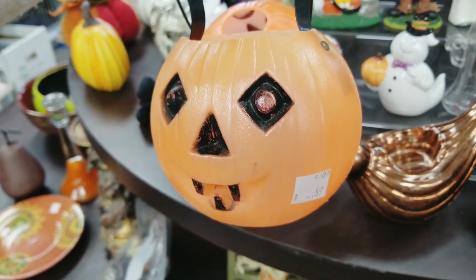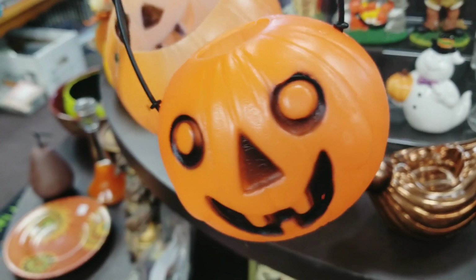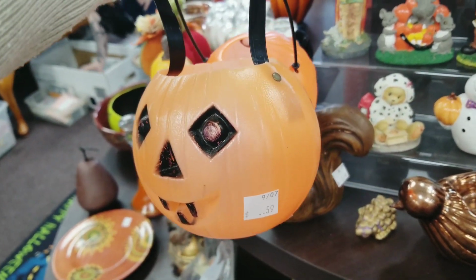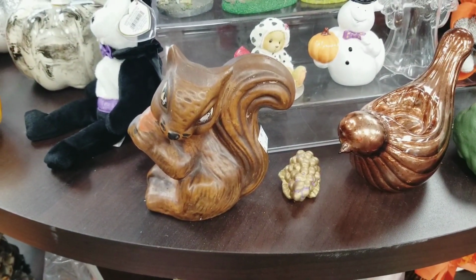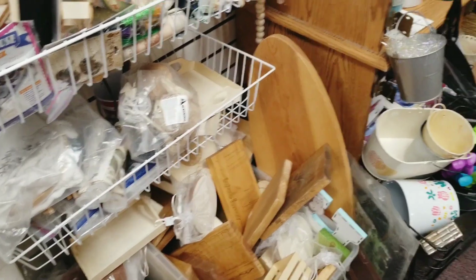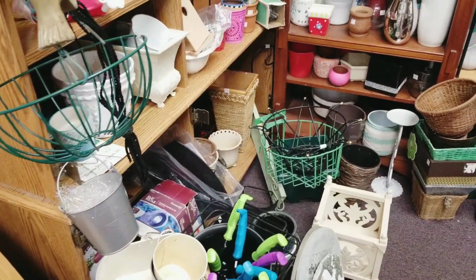Now for something I did snag, these wonderful little vintage jack-o'-lantern candy buckets. These were only 59 cents each. I could not believe it. These immediately went into my cart. I've never found them that cheap before. Those are worth about $15 if I was to resell them, but I might go ahead and keep them for my own display. You guys can see the thrift was really, really packed today.